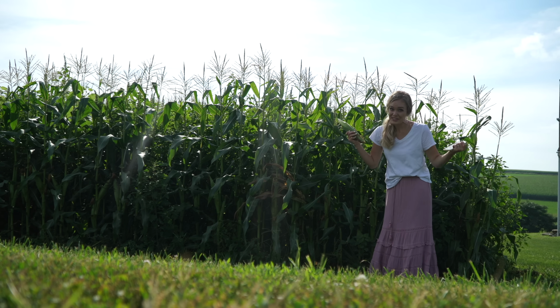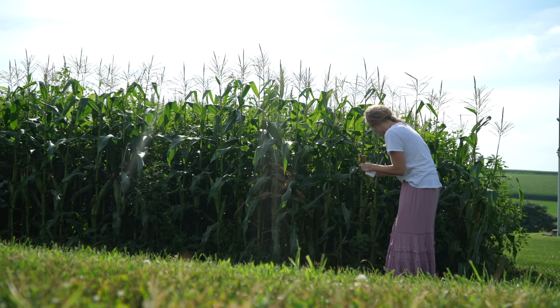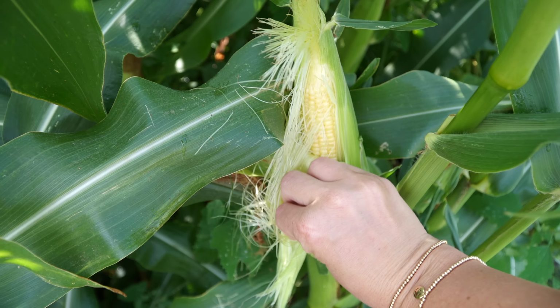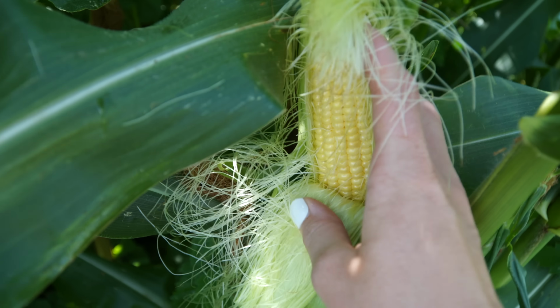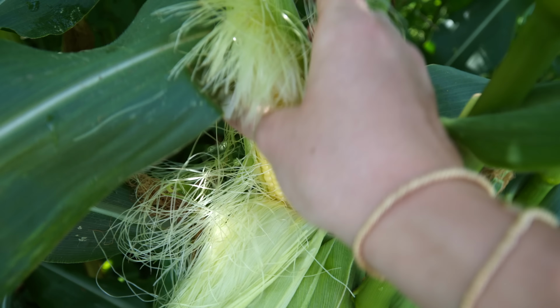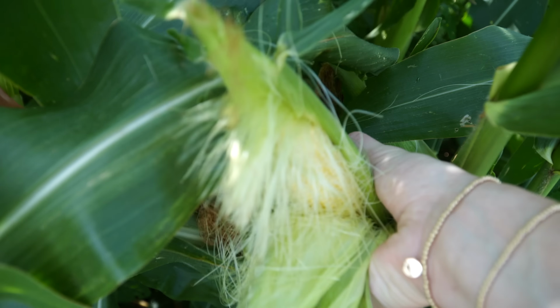Oh my goodness, looks like we'll be eating fresh corn on the cob today. I'm so excited. The way I check it is I just go and peel back some of this ear and then check on the kernels in here, and it's looking nice and yellow and plump, which means we're ready to roll. Just snap them off.